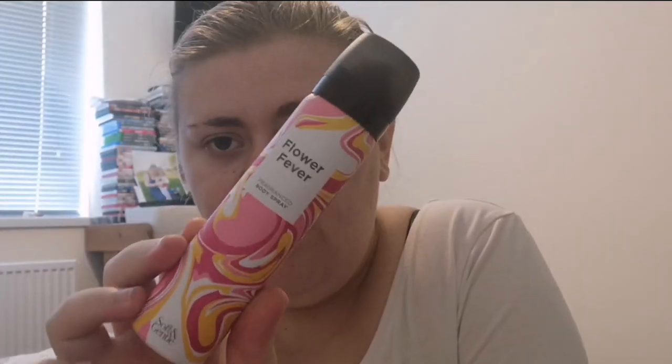I bought the Flower Fever Fragrance Body Spray. This smells, I'm not going to spray it, but it smells divine. This is from Soft and Gentle. This smells divine, this does. I wish I picked one up for myself, but this is, again, one of the hampers.